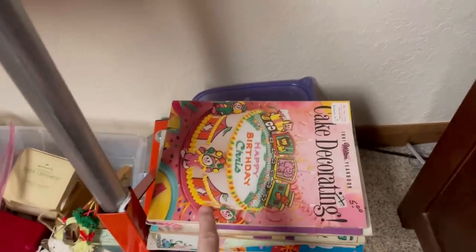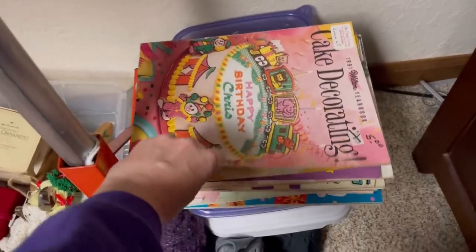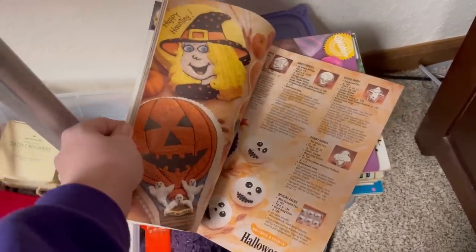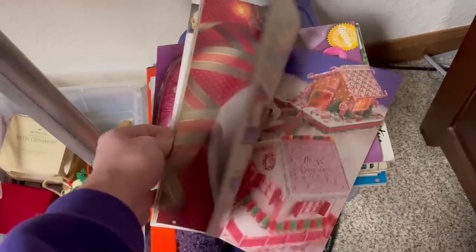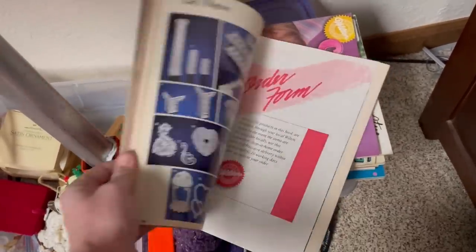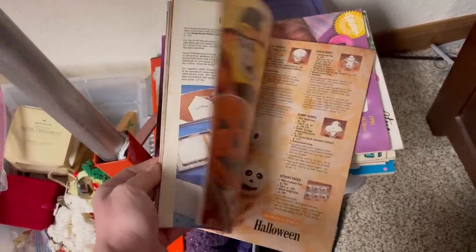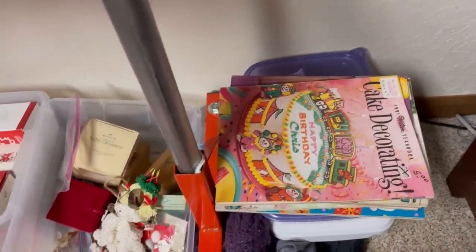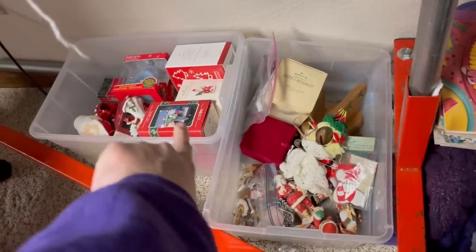I've got these cake decorating, they're really, really cool. They're magazines. I mean, look at that. That is so cool. I haven't quite decided if I'm bringing these or what I'm going to do with them. I picked them up at a garage sale a few years ago and they've just been sitting, and I haven't listed them. So I was thinking about bringing them. I've got some more ornaments down here.